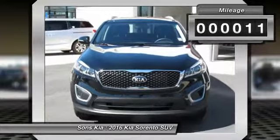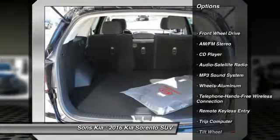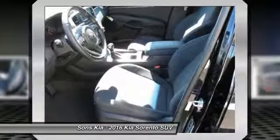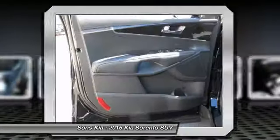Here are some of this vehicle's great options: anti-lock braking system, traction control, Bluetooth wireless data link for hands-free phone, power steering, air conditioning, front, cruise control, aluminum wheels, rear defrost, FWD, AM/FM stereo radio.